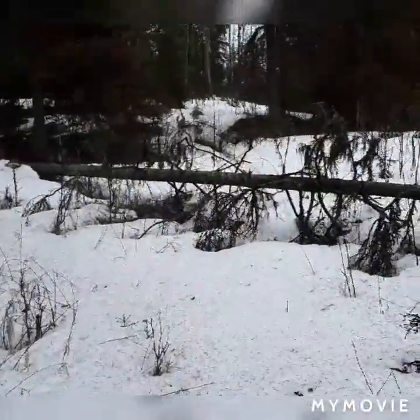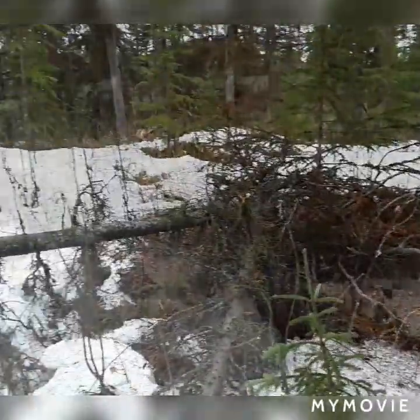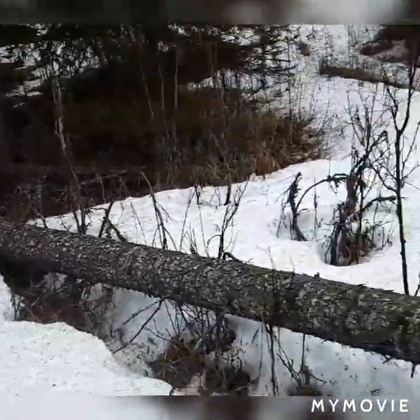Now this is a new development since the last time I've been on this trail. This tree is down. Pretty big one. It's a pretty big tree, so I imagine it was just a big windstorm that knocked it over. And now someone will come along, cut it up, and make firewood out of it.